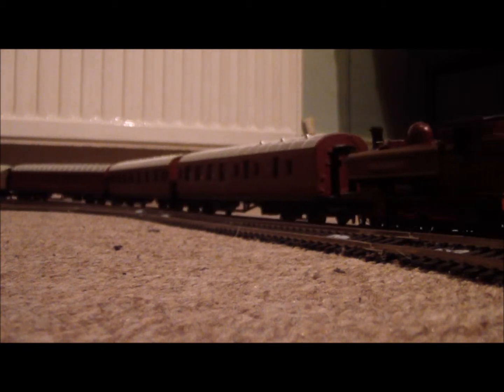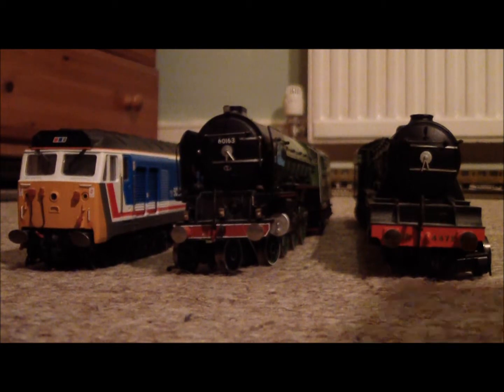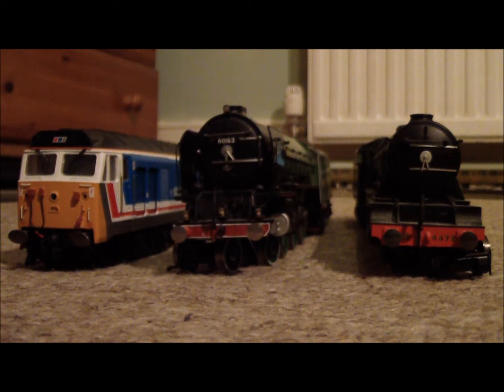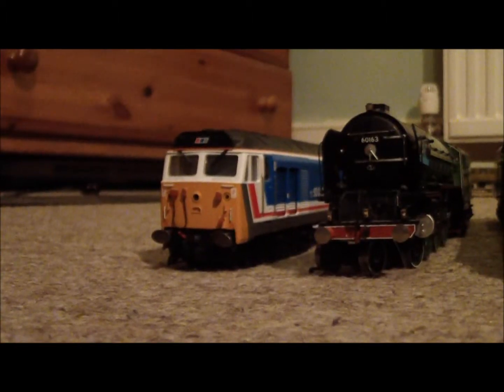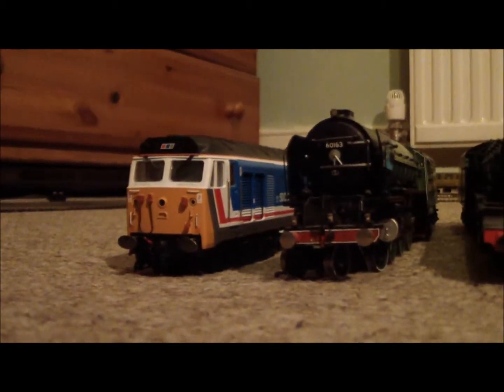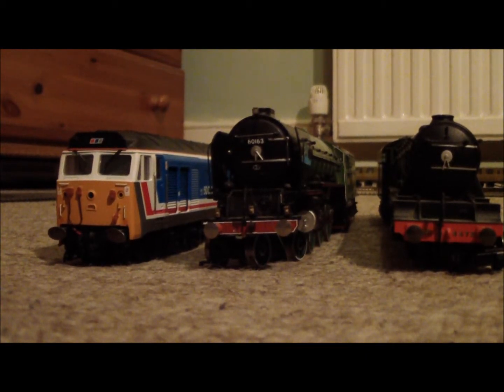So here she is. And the locomotives which will be pulling the Christmas train are here. So to the right is the Flying Scotsman, in the middle it's Tornado, and on the left is the Hornby Class 50 Dauntless. And she's going to be pulling the Christmas train as well, because, as I say, I feel that although steam traction is very romantic, let's give modern traction a bit of a chance as well.